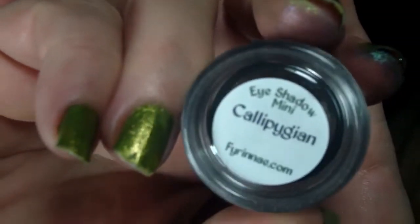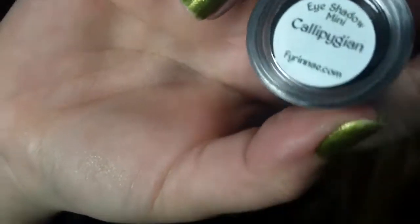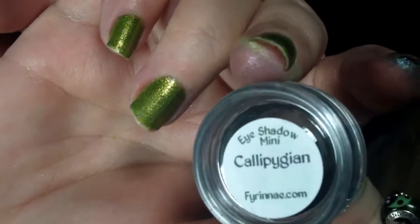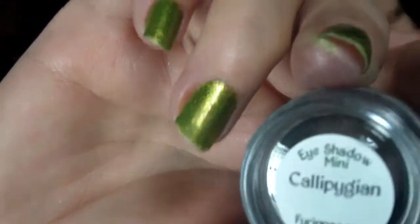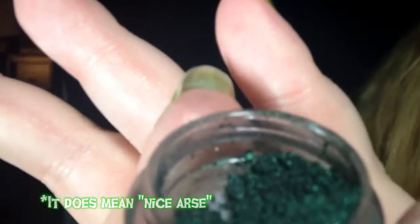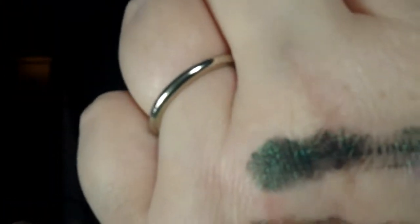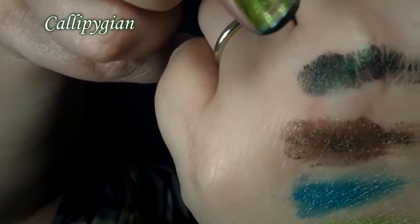This is Calipigian. I don't know, it's like Latin for nice ass or something like that. I'll have to look it up on the website and put the correct information below. But it is an absolutely gorgeous deep green. Unfortunately, I've swiped it on my knuckle here. A beautiful shadow.